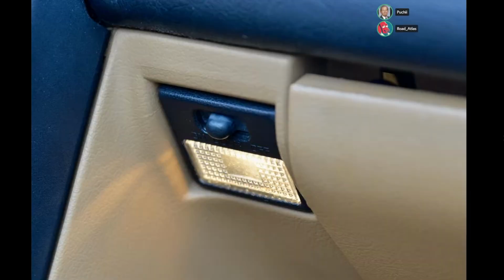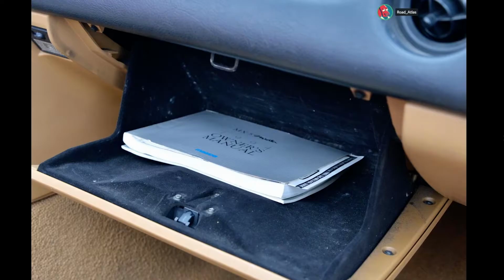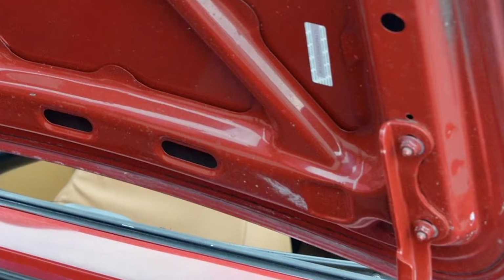I want to see the inside of the trunk. Oh, got the Blaupunkt. Blaupunkt CD changer. Yeah. All right, here we go. I see overspray. The bolts have been spun. That's the first thing you're going to notice. Yeah, this is what I used to do. So if you take a look at the bolts on there, how the paint's all chewed up on them.